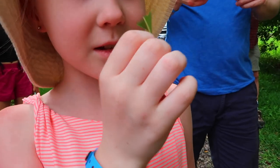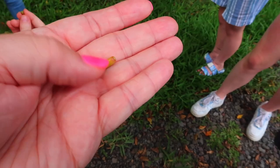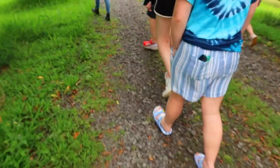I smelt this. The whole thing. We're gonna try it. Okay, the whole thing. Wow, you can see the Hawaiian glow on my face.